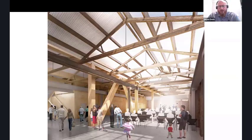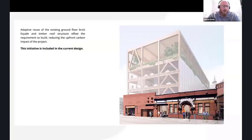And of course, with the precedent set by St. Luke's Health, it was decided they were going to go with a mass timber structure and look to incorporate as many of the existing features on the ground floor as possible in the final design. Here you see some of the competition imagery, where the timber structure goes right from the ground floor in a perfect situation, complementing it by keeping the heritage trusses and the facade.